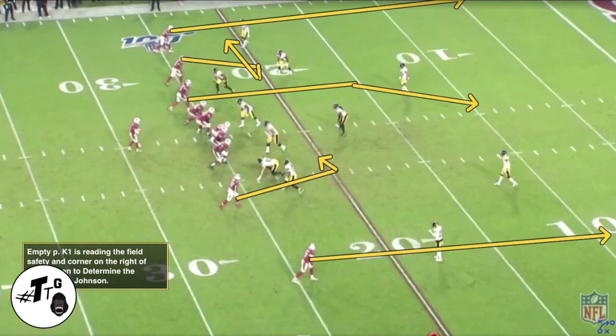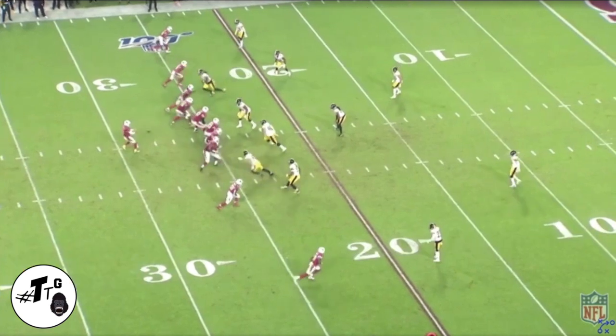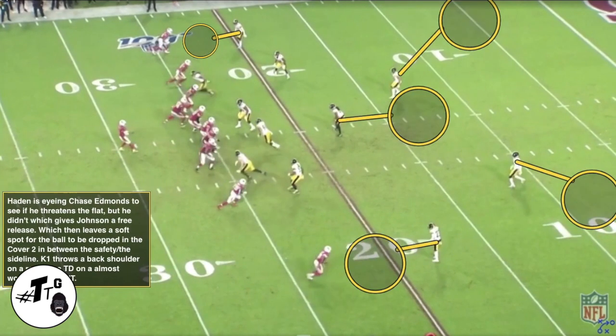Empty personnel, K1 is reading the field safety and corner on the right of your screen to determine the coverage versus Johnson. It is cover 2, so Joe Hayden is eyeing Chase Edmonds to see if he's threatening his flat, which he doesn't, but by him waiting and hesitating, he then gives Johnson a free release, which leaves a soft spot for the ball to be dropped in the cover 2 in between the safety and the sideline. K1 throws a back shoulder on a rope for a touchdown on what would have been an almost interception.